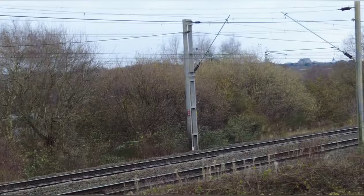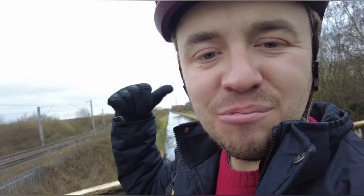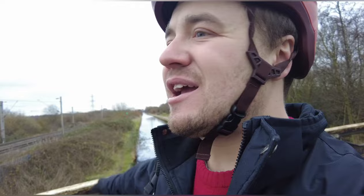But even again, another train, you don't have to wait too long. That's actually a cross-country train. I did see one of those when I was filming with Adrian down on the Sally Oak section. I love seeing the trains come up and down by the canal lines, I love it.